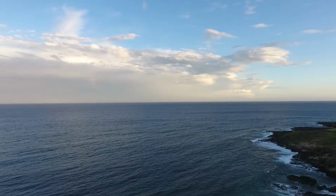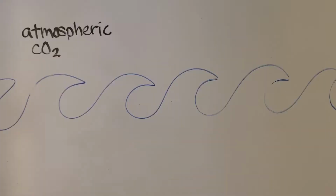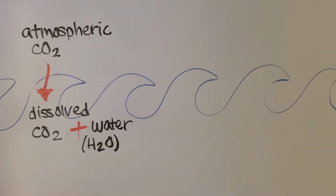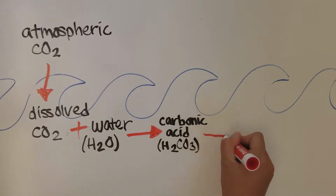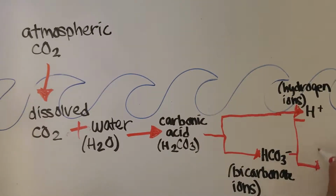Each year, the ocean absorbs 25% of the CO2 we produce. When it reacts with the CO2, carbonic acid ions are formed. As more CO2 is absorbed, the pH of the ocean goes down, therefore becoming more acidic.